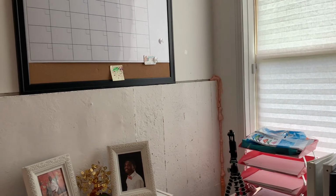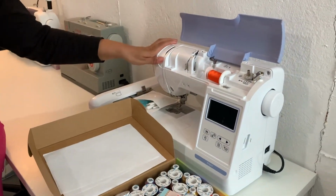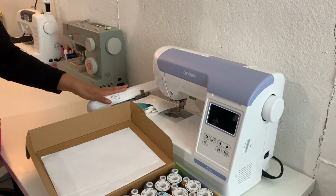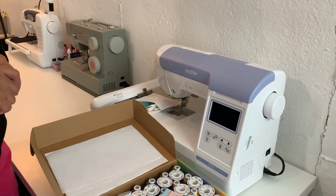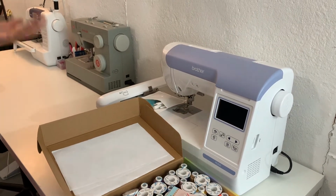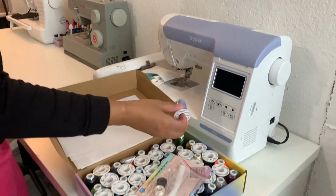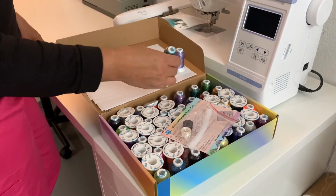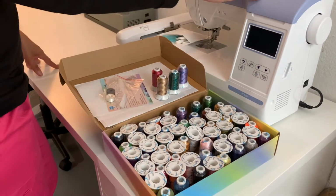So, okay, on to the sewing table. So, here is, Christian adjusts himself. This is the PE800 embroidery machine, and this is by Brother. I have not used this machine yet, but I will be using it because I have some small projects coming up, and for me, I think it'll be easier to use this one than my big boy. And so these are also some threads that I just purchased to use on here. And so yeah, but that's what that is.